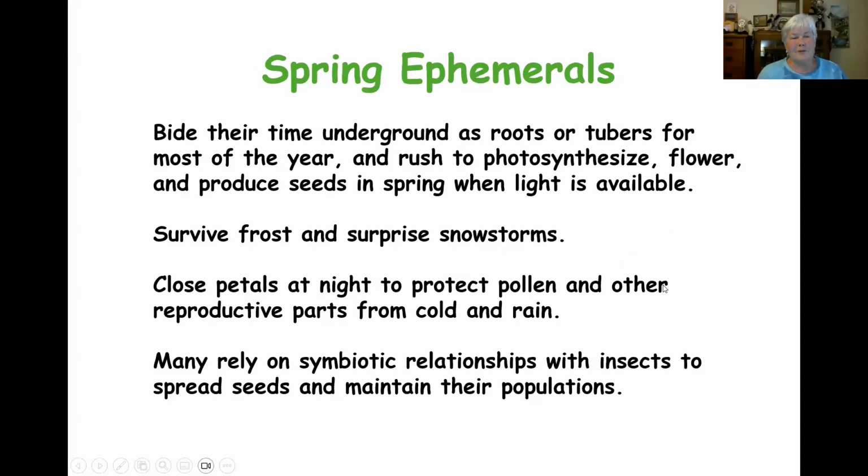So spring ephemerals bide their time underground. Their roots are tubers for most of the year, and then they rush to photosynthesize, flower, and produce seeds when the light is available. And they can survive crappy stuff like what we have today. It's almost like they have antifreeze in their veins. And I'm always so surprised at how well they deal with this kind of weather. But they also rely on symbiotic relationships with insects, and that helps to spread their seeds.